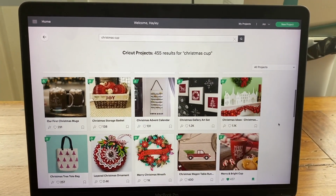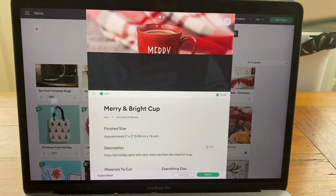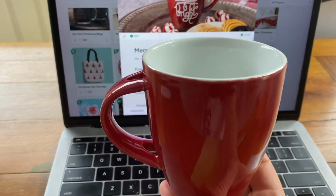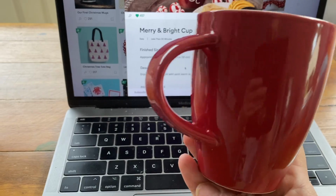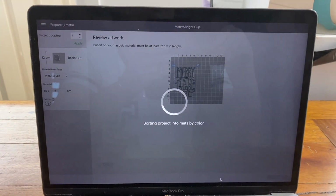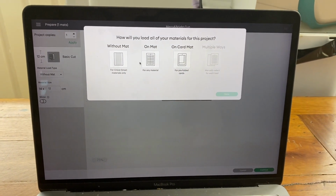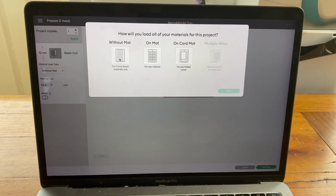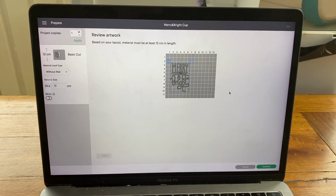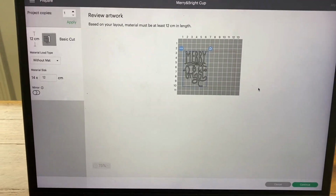Hello and welcome to the voice inside your head. Now here I have found my design of choice, Merry and Bright Christmas cup. So I've had this cup for a couple of years now. Can't remember where it's from, can't tell you. So select your design, select which material you are using. I've got the easy one, haha. Now from here it's going to direct you exactly to how much material you are going to need to cut off, as we don't want to have any wastage.